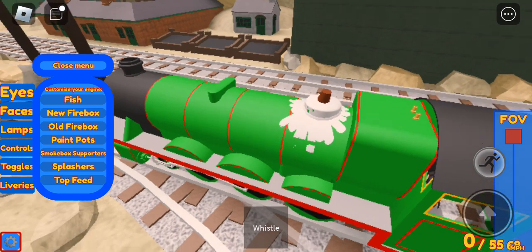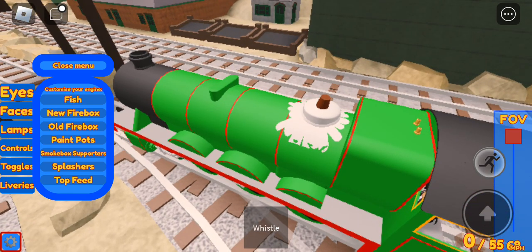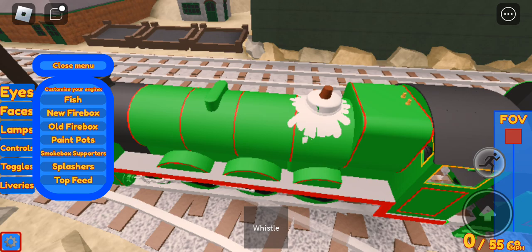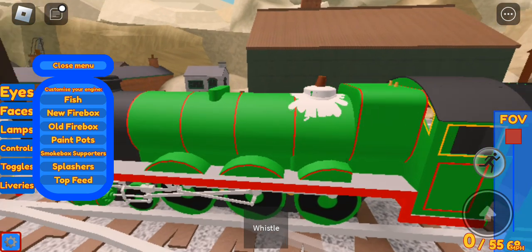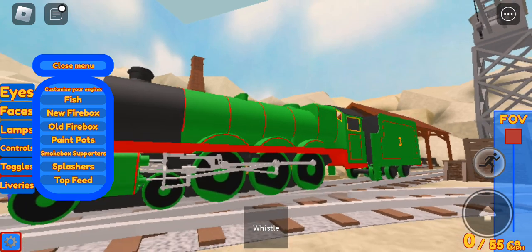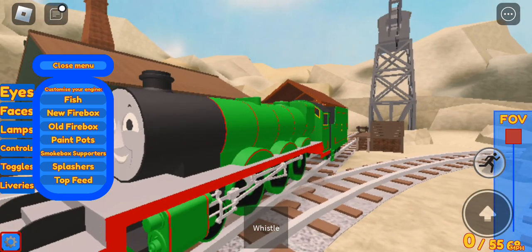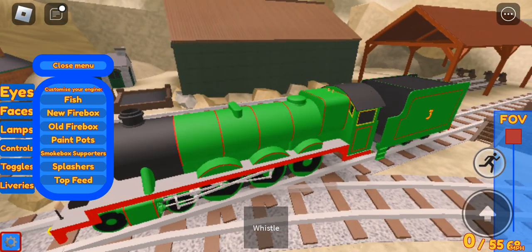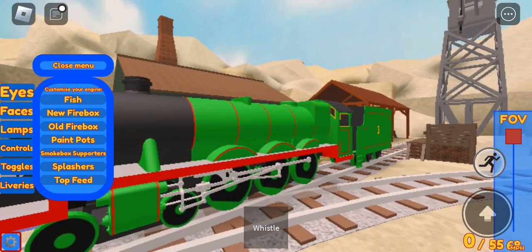Paint pot, basically, when the Queen comes to Sodor, and he had an accident when he accidentally blew steam at a painter, and he fell, and the paint can landed on his steam dome. Smokebox supporters, basically to hold a smokebox in place. He gained these when he got his new shape, because in his old one, he didn't have them.